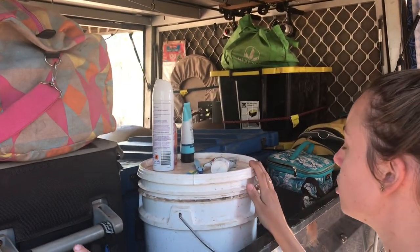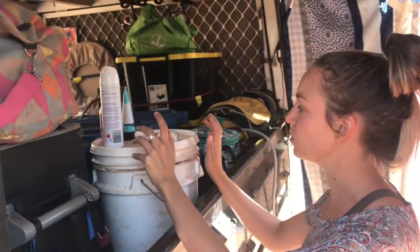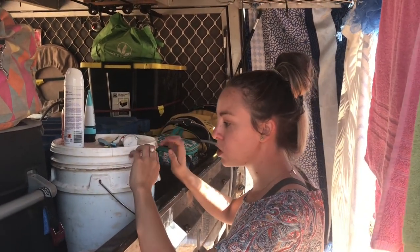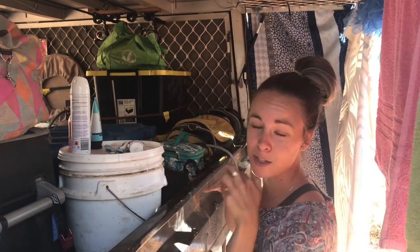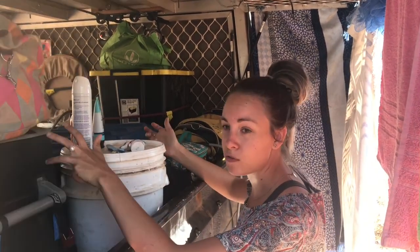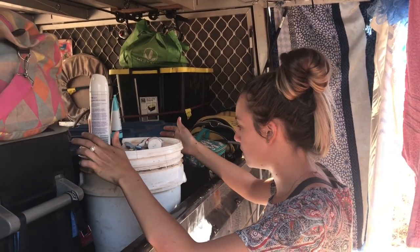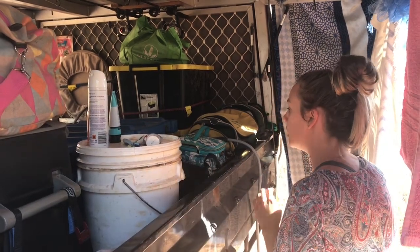Good old faithful washing machine works well in the ensuite, I'd say. It's like a basin for all your bits and bobs, your body wash and face cleaner and all that sort of thing. So the washing bucket, we just pop some water and detergent in there, mix it around, put our clothes in there, plunge it around, and then when you're driving or forward driving, it just washes itself, which is amazing. We really just have to wring it out when we get to camp, hang it up, and washing's done.